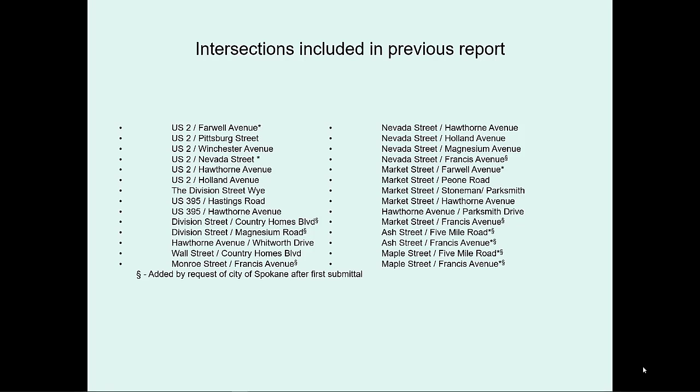If you'll notice near the upper left corner, there's an intersection listed as Highway 2 in Pittsburgh. That was back when Pittsburgh tied in from the west side of Highway 2. At this point in time, that connection has been severed, but the new road that is by the Costco is called Pittsburgh now. Note that in addition to these 28 intersections, the access points are not listed.